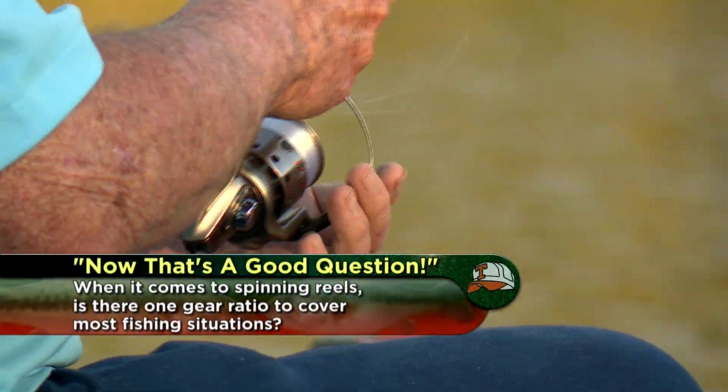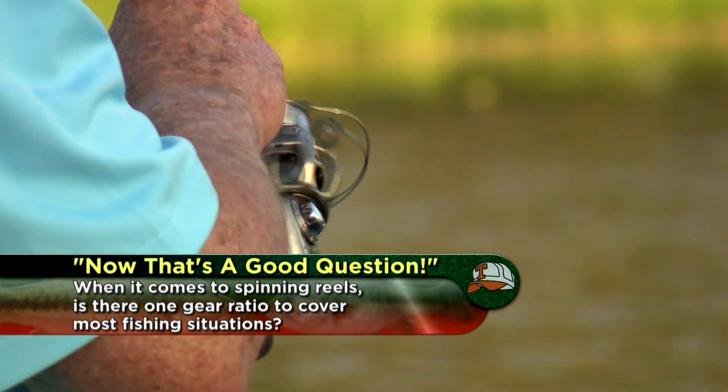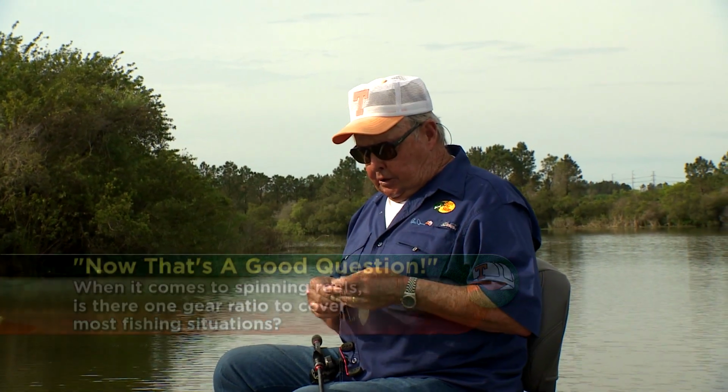Okay, now Bill, when it comes to spinning reels, is there one gear ratio to cover most fishing situations? Okay, now when it comes to gear ratios on a spinning reel, my choice is a 6.1:1. Now I believe this reel geared with this ratio covers most fishing situations. Now here's something that's very important. Gear ratios, well, they're worth a flip if the spool isn't filled to at least 80 to 90% of capacity.